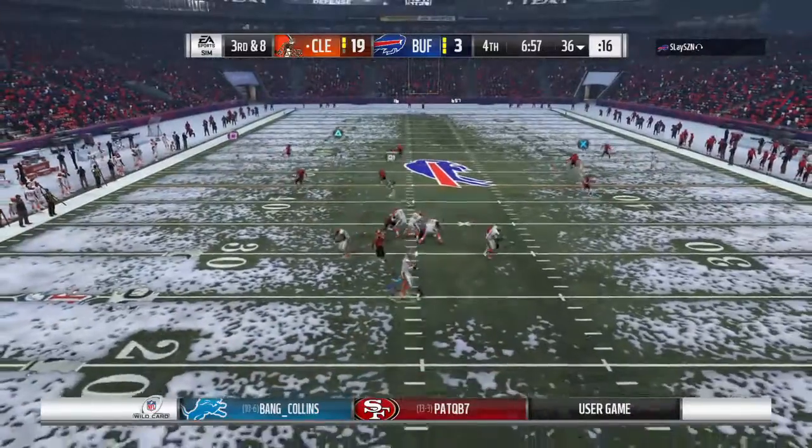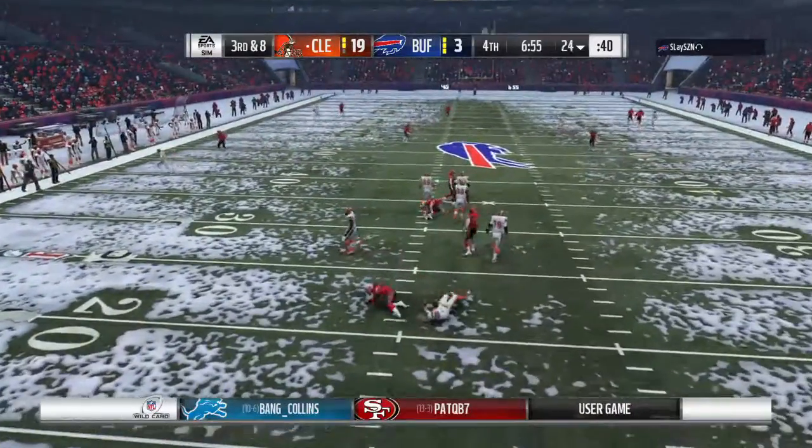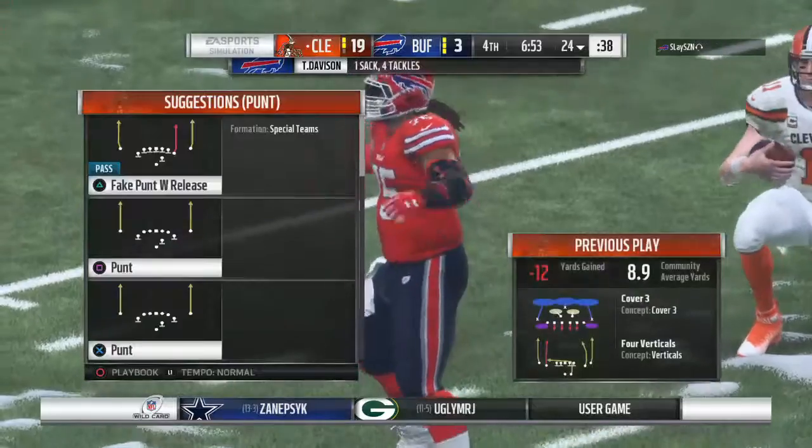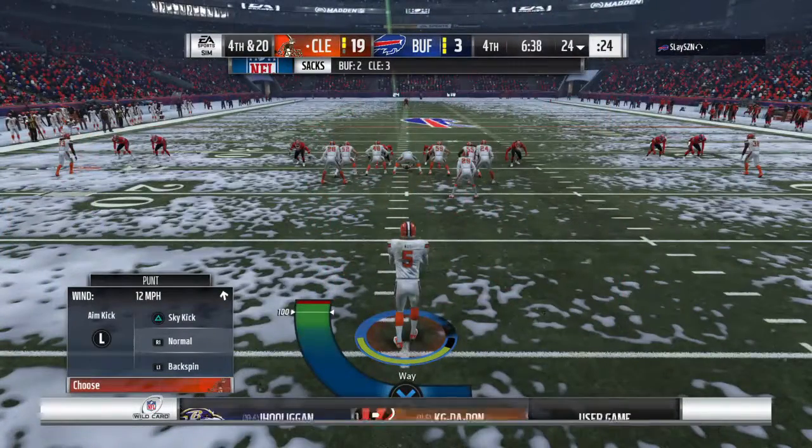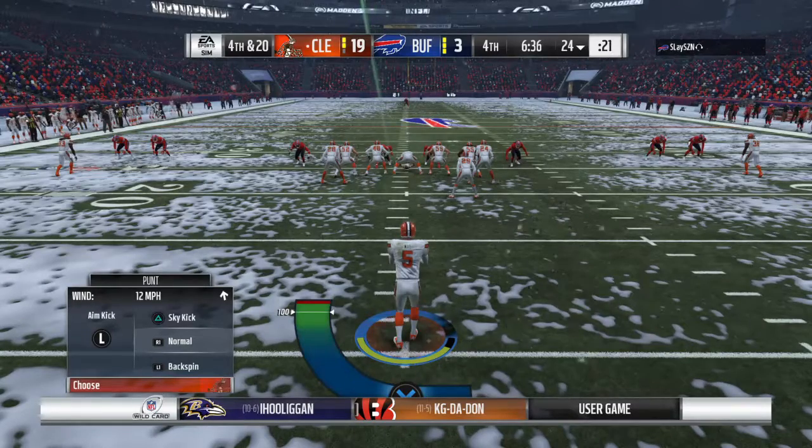On third down, Reeves. And he's going to be grabbed and pulled down. Tyler Davison able to drop him for a loss of 12, and it'll be fourth down.